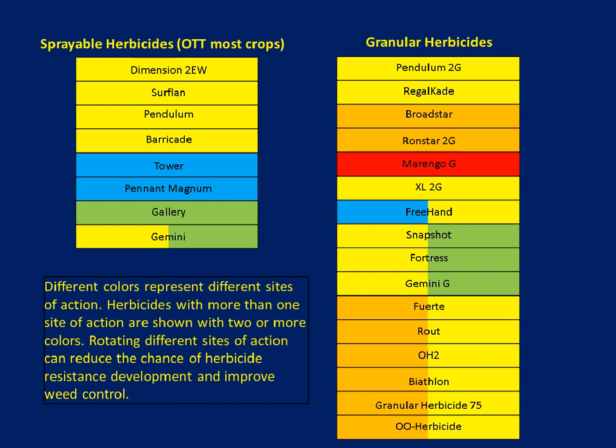So here it's just broken down by looking at sprayable herbicides versus granular herbicides. And these are just broken down with the sprays, the ones that could be used over the top. If we wanted to look at directed applications, SureGuard and Morengo could be added into those. So with granular herbicides, they can be more difficult to apply in some cases, but we do have a lot more options with granulars than we do with sprayables.